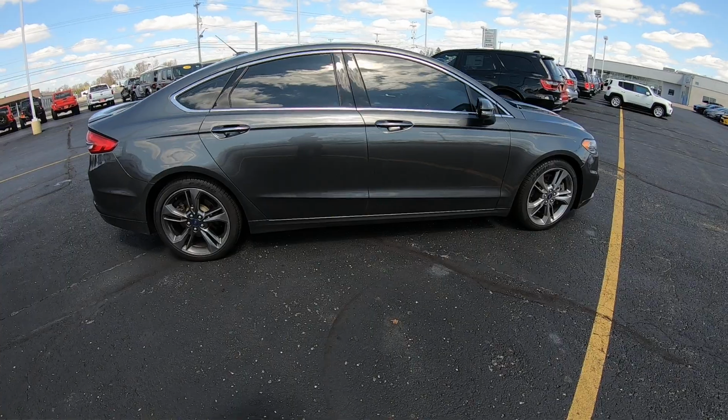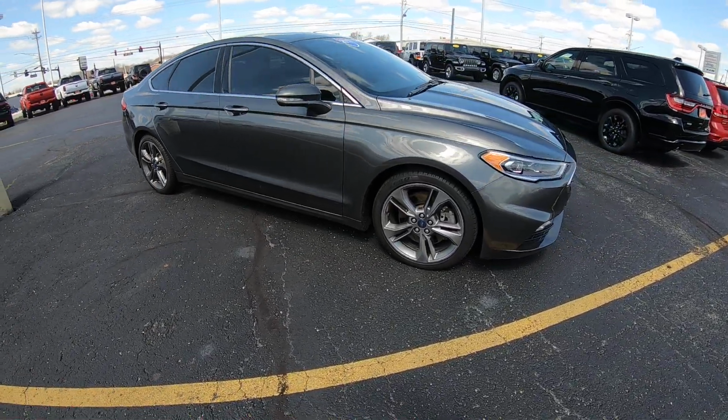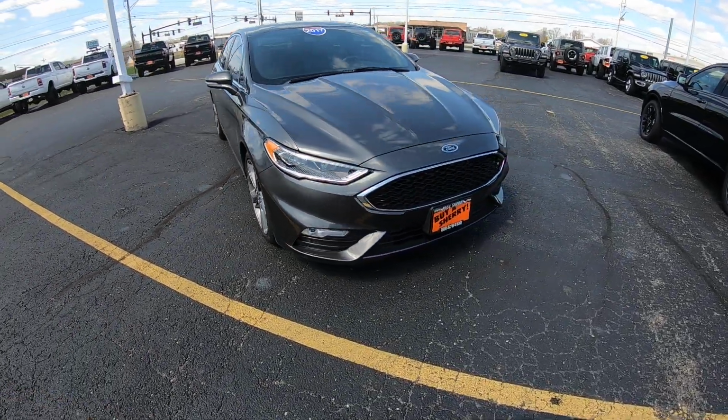This vehicle does come with an extended warranty from us, the dealer, which is nice. And if it does have any factory warranty left, you would obviously get that as well.